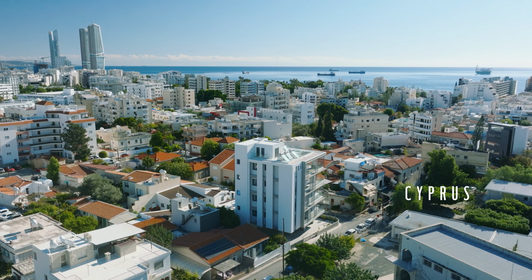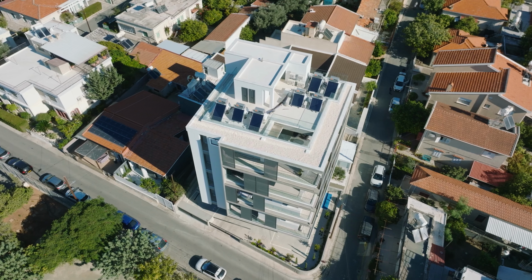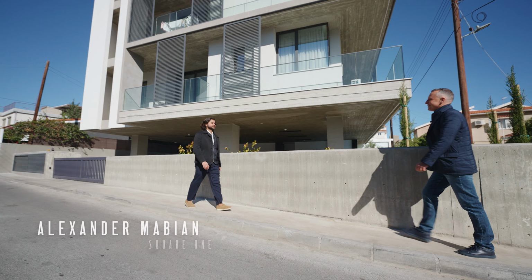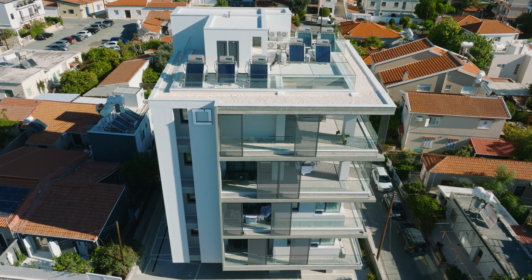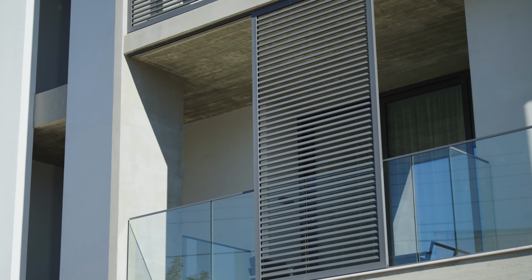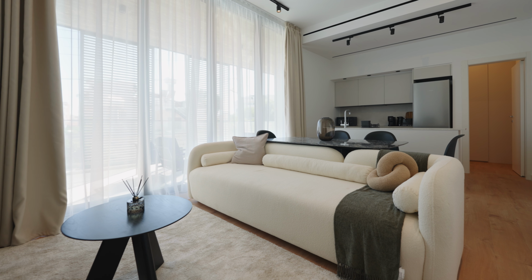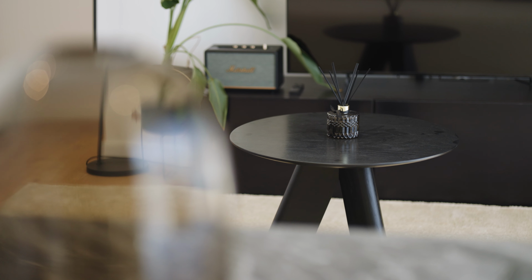How to find the best rental flat. How can you optimize layouts and furnishings to get a guaranteed high rental income? My colleague Alexander from the development company Square One introduced me to one of their projects in the Old Town of Limassol. He showed me an apartment in Sequia Residence and shared valuable insights about investing in income-generating properties in Cyprus.